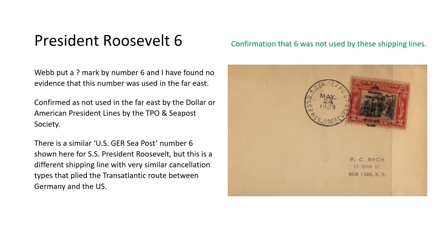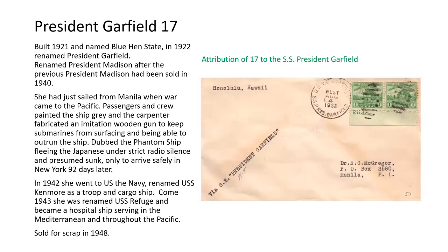I found no evidence it was used in the Far East, but it was used across the Atlantic. Similar postmark type, but different shipping line. And didn't come to Hong Kong, to my knowledge. So that confirms that six should be ruled out. The next one is an American cover. So I haven't yet seen number 17 on a Hong Kong cover.